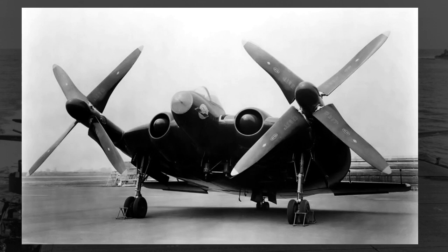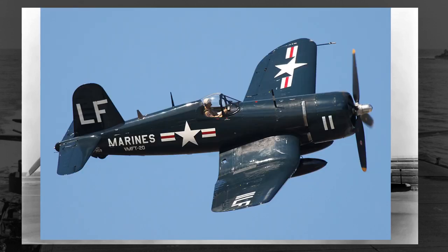The propellers were also changed from being 3 blades to 4 blades. It was also determined in the V-173 testing that the propellers needed articulation for proper performance. While these propellers were being made, other propellers from the F4U Corsair were used in the meantime.